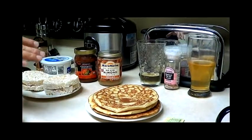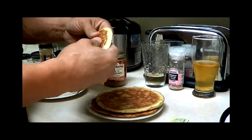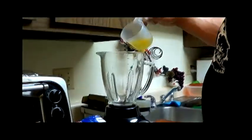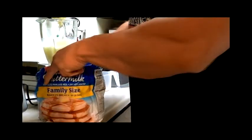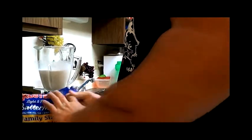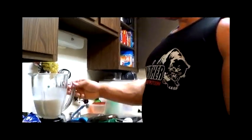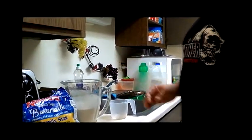Or I have pancakes, crusty pancakes, and these are a little bit more dense. Check this out, this is pretty cool. The way I make my pancakes is I do 3 egg whites, some water, a little whey protein, 1 cup. Like this, and here's the batter. Voila! 90 grams of carbs and maybe 10 to 15 grams of protein.